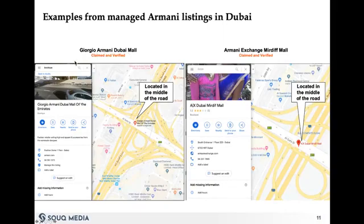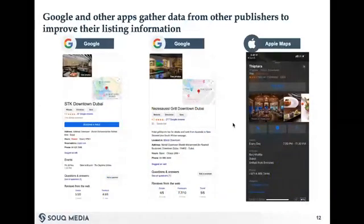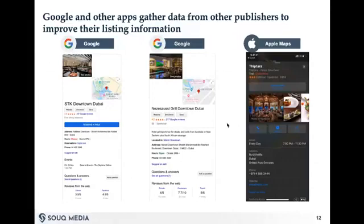We're talking about locations that have been claimed, are verified, and are being managed by somebody, but we don't know exactly, probably the business, if they're in the middle of the road like that. As well, you can see just about getting your information right on Google, because Google itself is looking at other platforms.